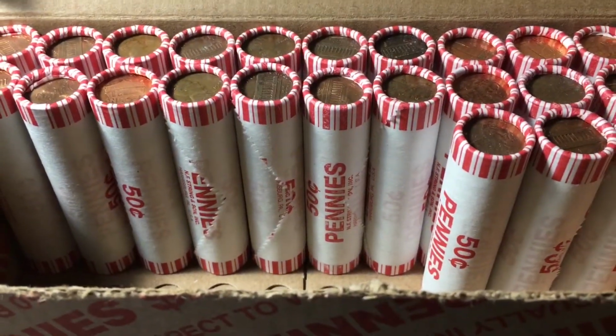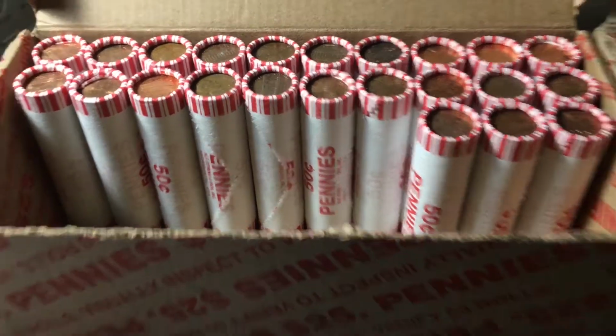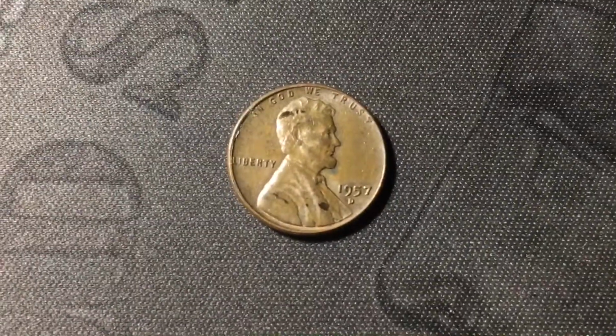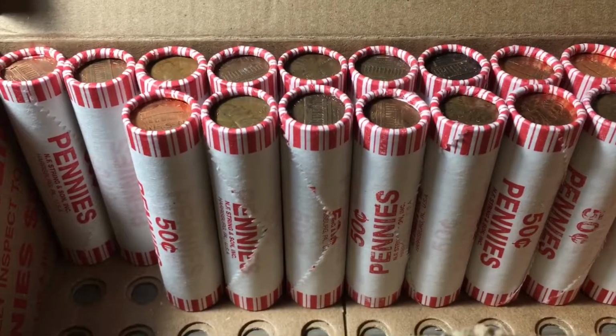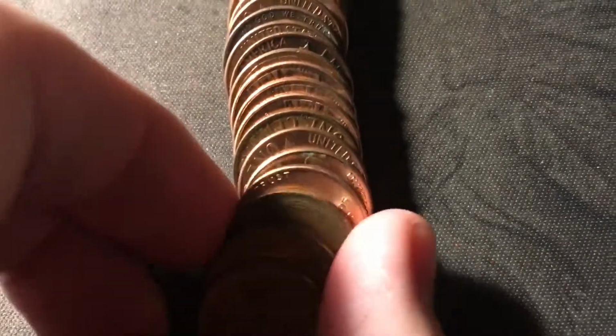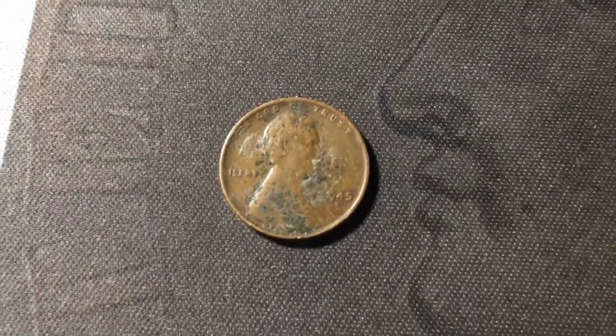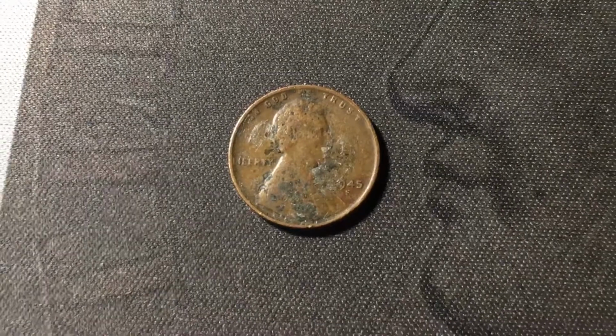Roll 27 was the first of the 2 wheat cent enders, and it's only wheat cent number 2 of the box. This box has been really slow on wheat cents lately, and hopefully it can pick up. But this wheat cent ender is the 1957 Denver. Just opened roll 32, and we're finally going to have the 3rd wheat cent of the box. Doesn't seem like it's heating up, but at least we have another wheat cent right here, just a couple coins in. And this one is 1945 San Francisco. Yet another San Francisco minted wheat cent is always great to see.